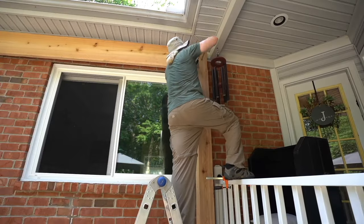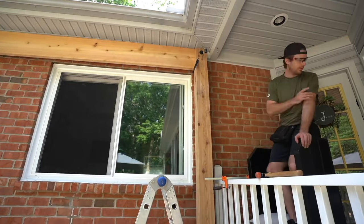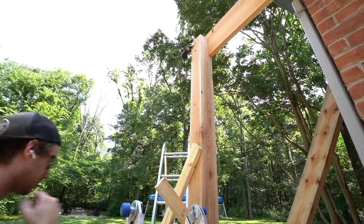And a huge congratulations to Ted for figuring this out. The cap screws do work. They are just long enough to fit on both sides and reach all the way through our beam and our post. So praise the Lord, we can keep moving forward.